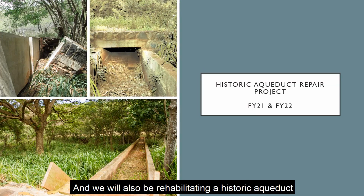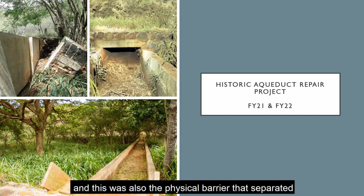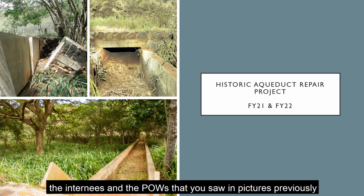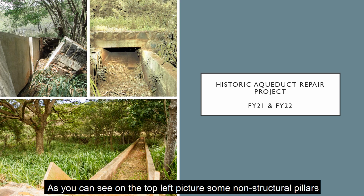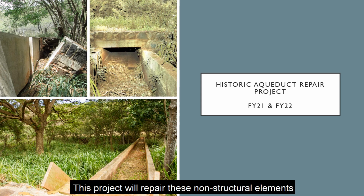And we will also be rehabilitating a historic aqueduct that runs across the main part of the site. This was also the physical barrier that separated the internees and the POWs that you saw in pictures previously. As you can see on the top left picture, some non-structural pillars have partially collapsed. This project will repair those non-structural elements and ensure the concrete aqueduct is in good condition.